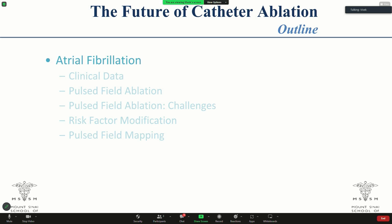There are lots of lesion sets that are being studied, some that are more expansive, some that are more focused, and I think that we really need to understand what's the minimal lesion set that can help these patients, and particularly they're young patients, so we want to try to minimize the amount of ablation.